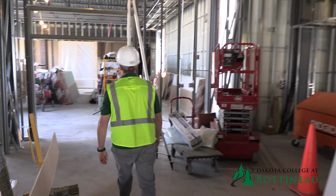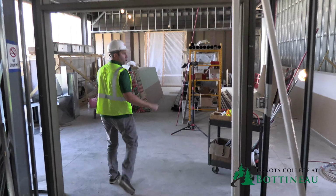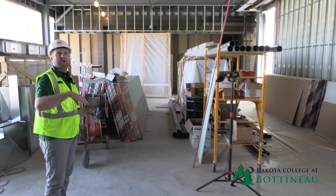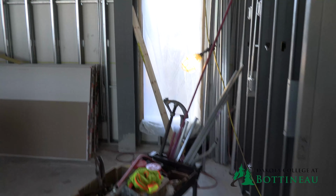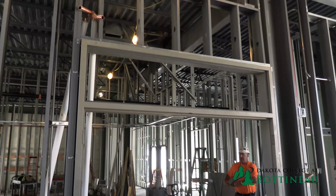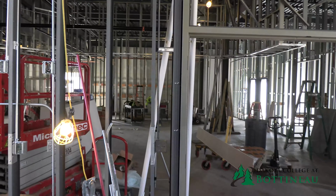Coming this way here, this is going to be the main dining area. We finally got our door frames here last week. So this will be the main entrance from the dining area into the kitchen area. It's got a big glass top on the door. Each one of these doors I think has glass in them as well. So you'll be able to see through into the serving area from the dining space. There are also the two windows here that you can see.